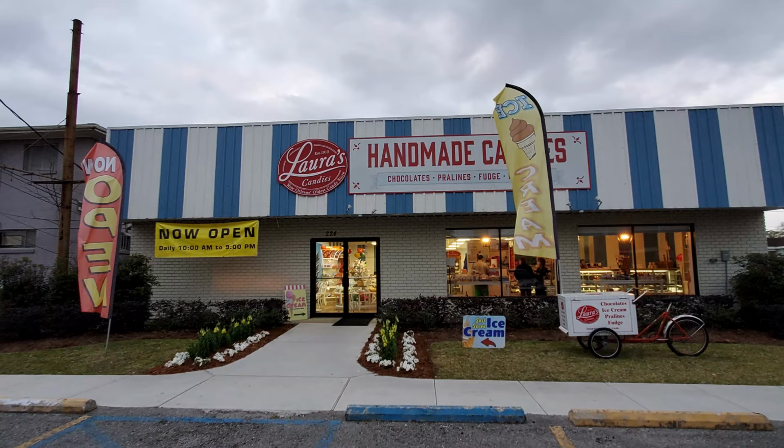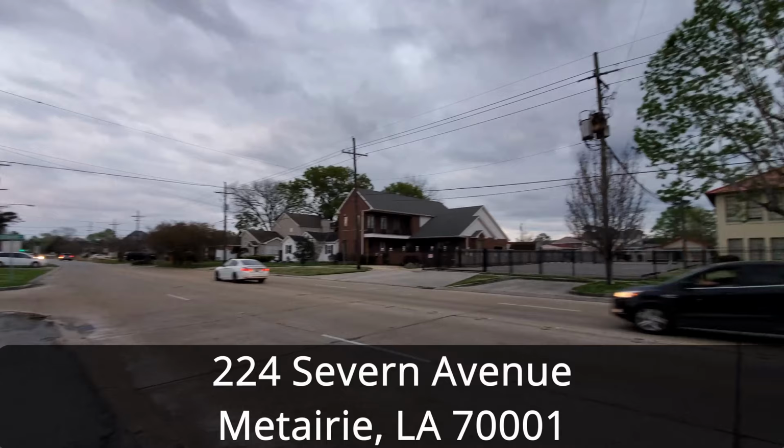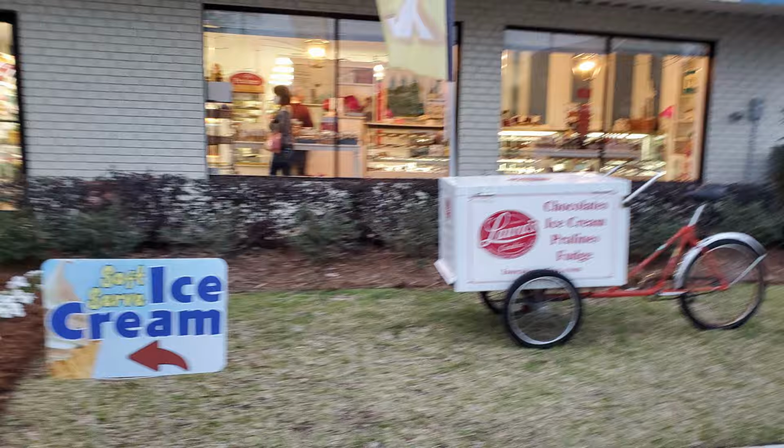There are two locations of Laura's Candies in the French Quarter, and their third and newest store is located in Metairie at 224 Severn Avenue, which is about 13 minutes and 7 miles away from the French Quarter. The Metairie location also serves as their chocolate factory, which produces much of their candy, and this location also offers the added bonus of an ice cream parlor.